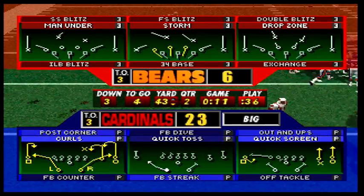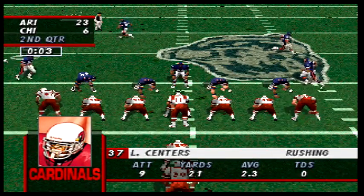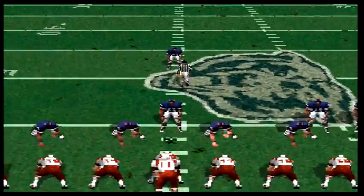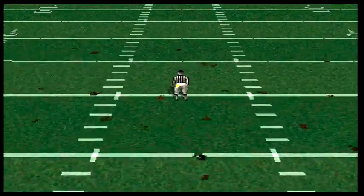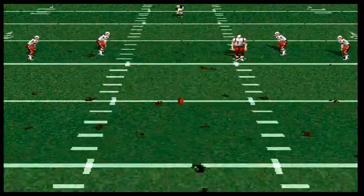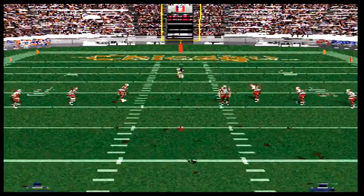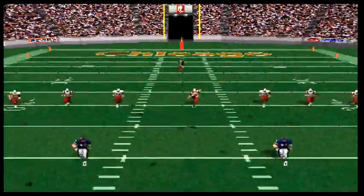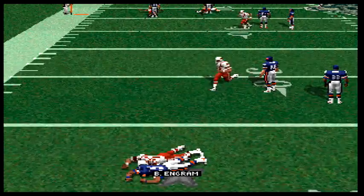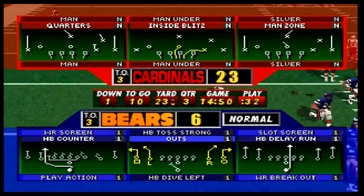centers with a 5-yard run. At halftime, it's the Cardinals 23, the Bears 6. Butler back to kick it off. So it's now first and 10 from their own 23.